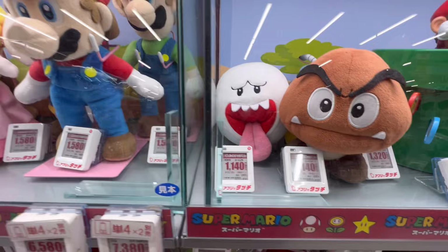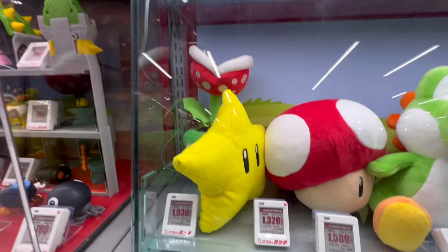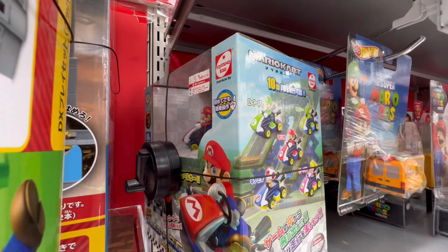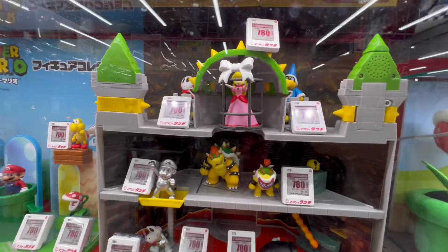Oh, look, it's a ghost. Super Mario and Princess Peach. 19 bucks. Oh, the mushroom. Yoshi. 15 bucks. Wow. I think this is the race car. RC car. That's so tiny. Tiny Mario. Tiny Mario. In the box. Whoa, it's a whole set.